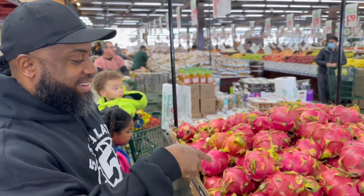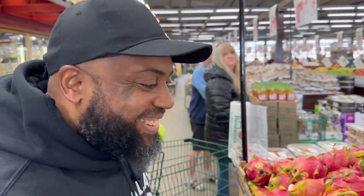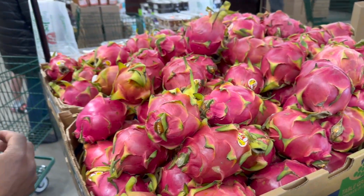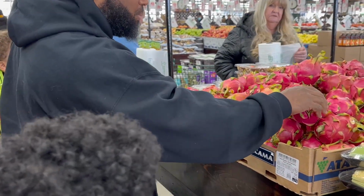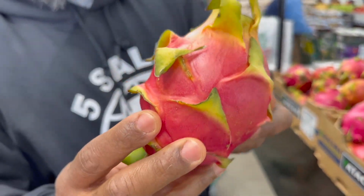Okay, so check this out. This is the family new food challenge, and we just got in the store, and I found what I'm gonna get already. Dragon fruit. How do you pick dragon fruit? Carefully. Which one do you guys think? This one? I was about to point to the same one. That's the winner. Look at that. Dragon fruit.